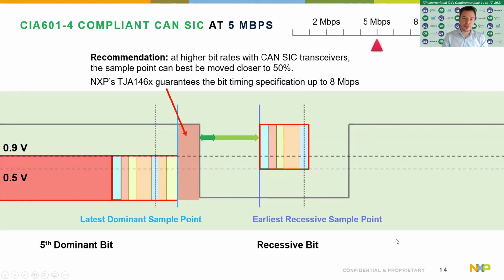Now, as an aside, you can actually go much faster than this with CAN-SIC transceivers. We also mention in the paper that at this point, the latest dominant sample point will start to become the limiting factor if we're still sticking to sample points of around 70%. So if you want to go beyond 5 megabit, maybe to 8 megabits per second, then we advise moving the sample point a little bit earlier, even very close to 50%. That will give you the most margin when going to super high bit rates.